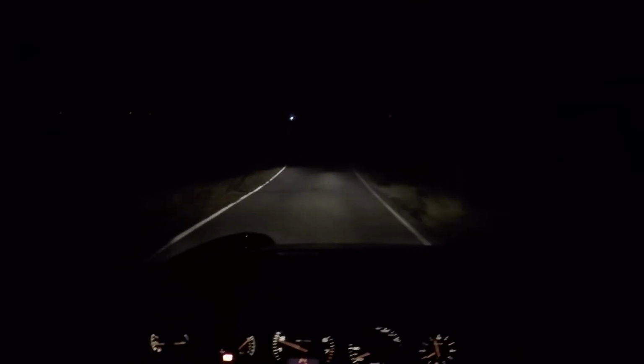Sort of the bonnet strut's disappearing into a hole of darkness in the engine bay. Got the lights up.